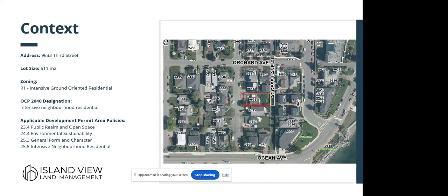The lot size is a small lot, typical found in this neighborhood, of 511 meters squared, or about 5,500 square feet. And of course, it falls within the R1 intensive ground residential zone. And under the brand new fancy OCP, it is within the intensive neighborhood residential zoning or OCP designation. I will say on the zoning side, not a ton has changed specific to this site because we were doing a 2-lot subdivision here, which we do have now an approved PLA for, with obviously conditions such as this development permit. Relevant development permit area policies within the OCP include public realm and open space, environmental sustainability, general form and character, as well as intensive neighborhood residential.